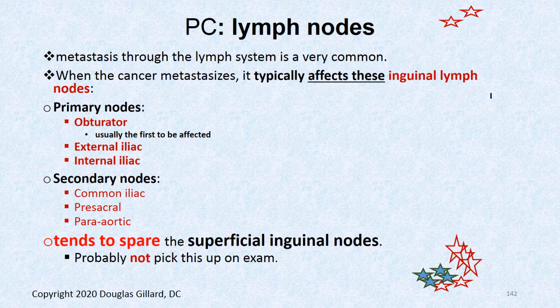The lymph nodes. So it's a myth that you can catch prostate cancer by doing a lymph node exam in the inguinal region, because the superficial inguinal lymph nodes that you can palpate along the inguinal ligament are almost always spared. The cancer doesn't bother them. Sometimes the cancer can get there, so I'm not saying don't ever do that exam.